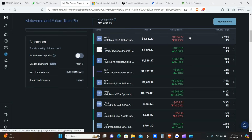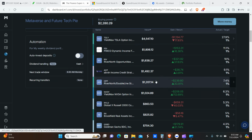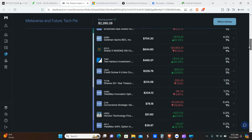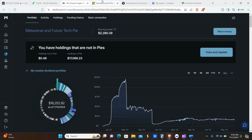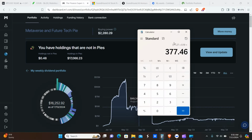So Tesla, you can see that our total return is getting closer and closer to break even. It's just a matter of time before that happens. I've stated for eons that I'm super bullish on Tesla, and I don't see any reason why Tesla couldn't just keep going up over time. You can see that EFC is actually no longer here. It would have been somewhere in between, probably RIV and OPP, but it's not here, so we moved the money out. You can see all of the different positions here, quite a few. We plan on maxing these out over time, but not initially as of right now. Basically the dividends for this portfolio as of this week is $377.46.